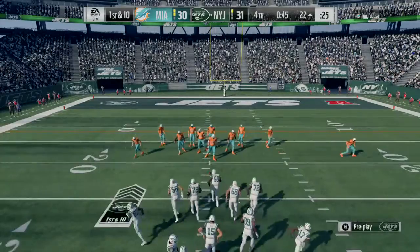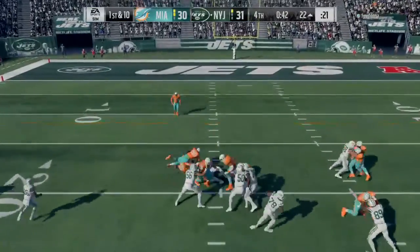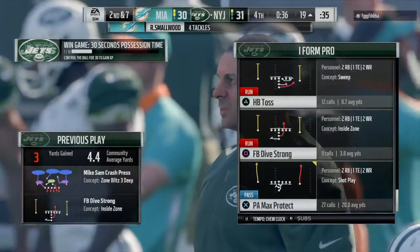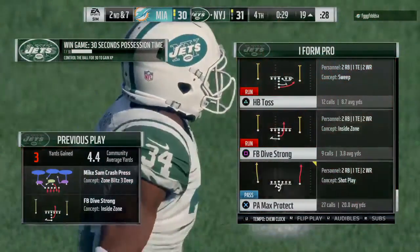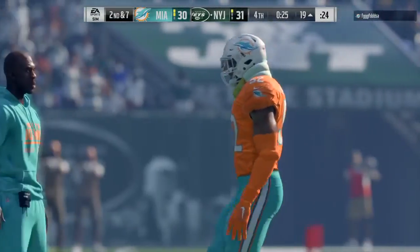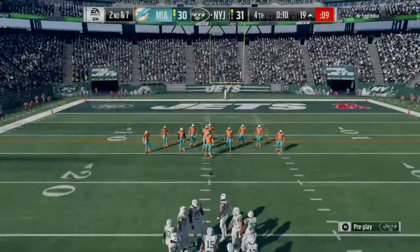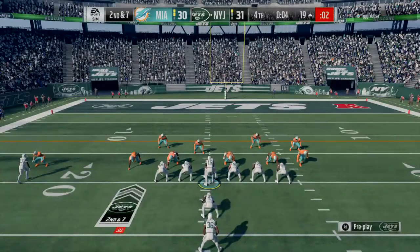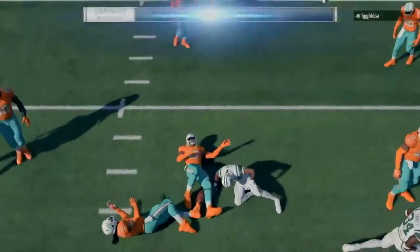Really nice starting field position here for the offensive unit. And to give this time to the tailback. And he'll at least get him inside the red zone here, down to about the 19. 3 yards on the pickup there, and it'll be second down. Second down following the run. Now they'll run it on the toss. And this one goes nowhere. Losing yardage back at the 22.